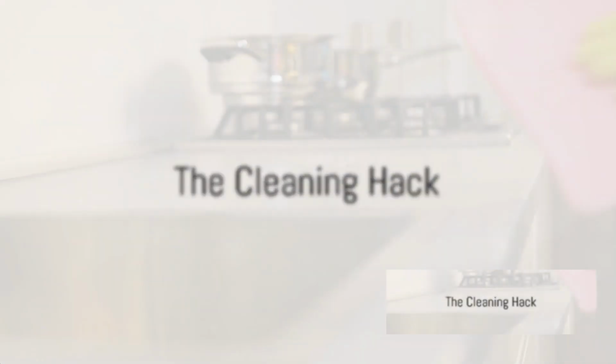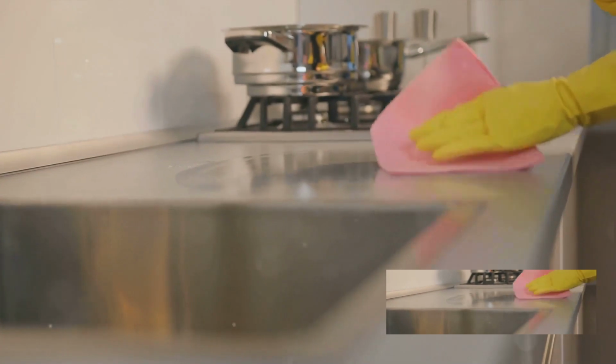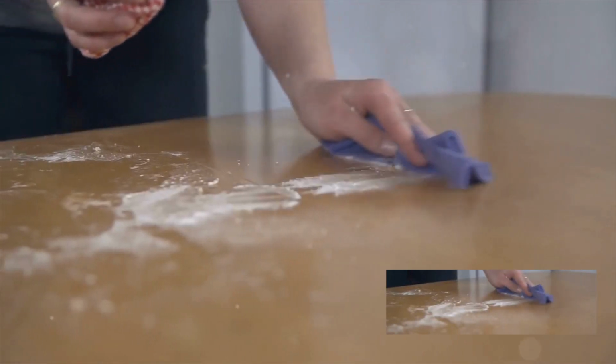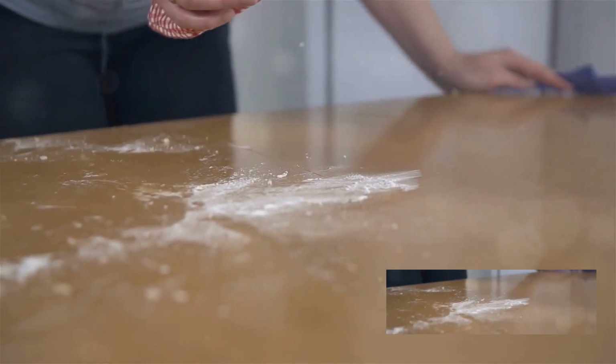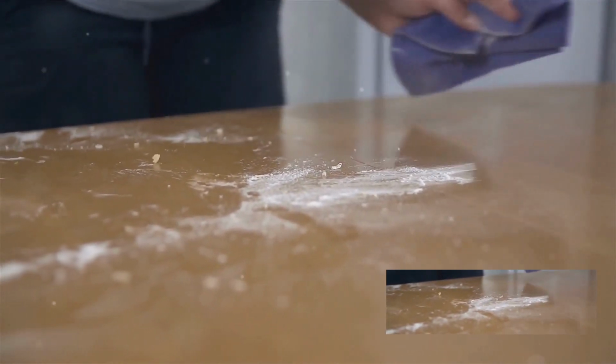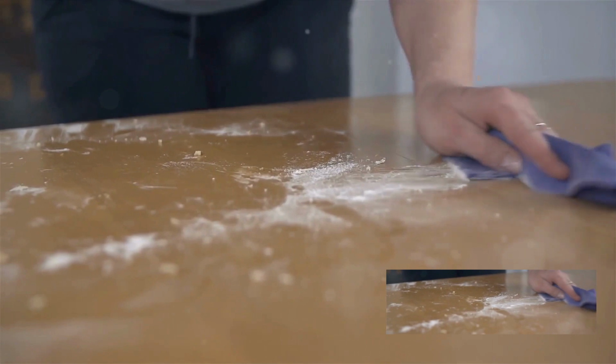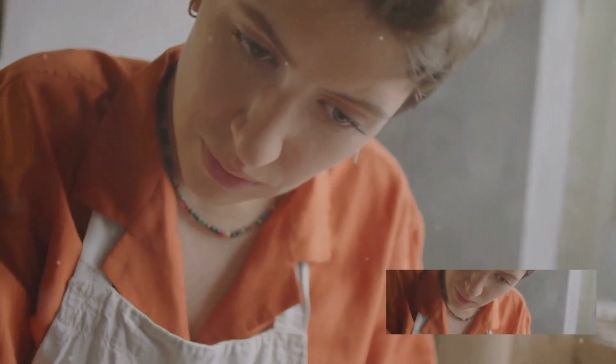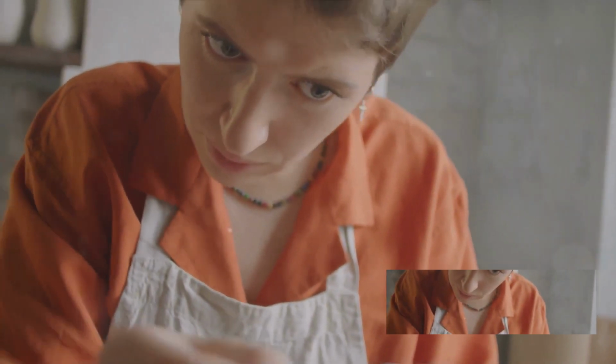Are you tired of stubborn stains on your kitchen surfaces and utensils? Let's explore how baking soda can be your secret weapon in the fight against grime. Welcome to the world of cleaning hacks, where baking soda reigns supreme. This everyday household item is a hidden gem, a true unsung hero in the realm of cleaning. Baking soda, with its mild, abrasive nature, is perfect for scrubbing away those tough stains without damaging your surfaces.